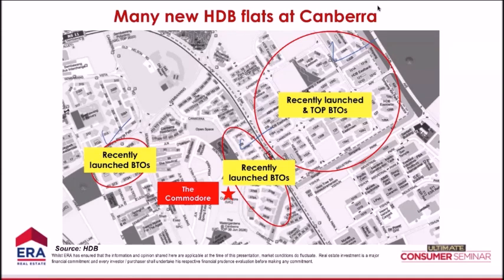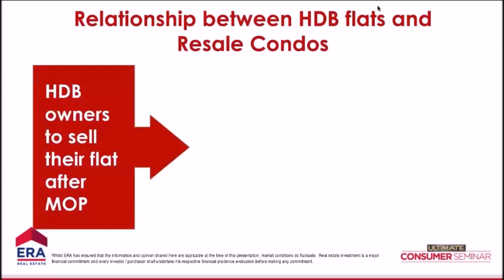BTO flats. But you notice there are many other clusters around in terms of other HDB estates. Oh no, maybe this side is not HDB estate. Sorry. Okay, this side is not HDB estate. So what is the relationship? What I'll try to establish for you is the relationship. If the HDB owner were to sell their flat after they have hit MOP, they would need to figure out what to do with their money, right? And find out their next roof.